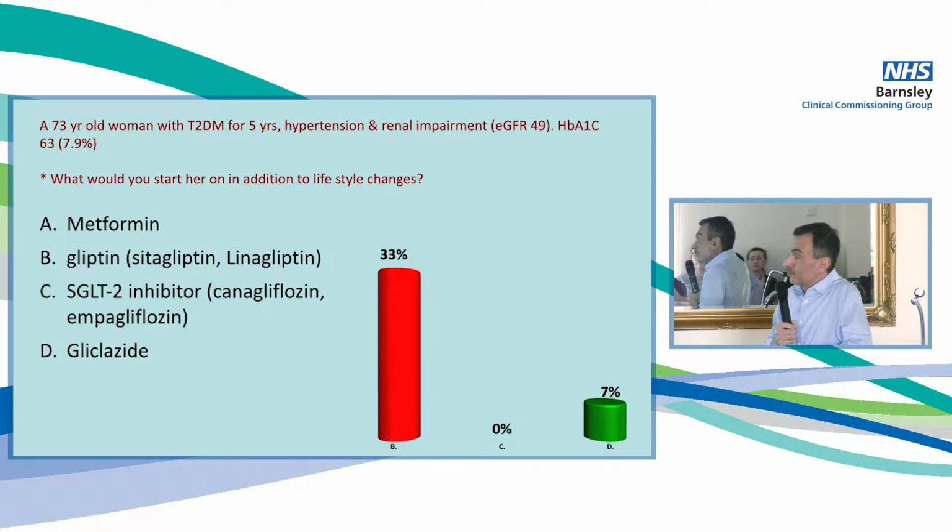If the EGFR is less than 45, then you tend to avoid it. But if it's more than 45, you can still start it, but you start with a smaller dose, and you would monitor the EGFR more frequently, every 3 months rather than every 6 to 12 months. But it can still be used.